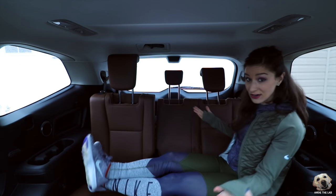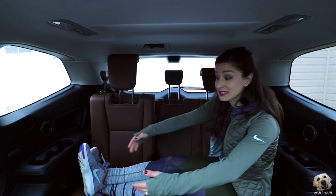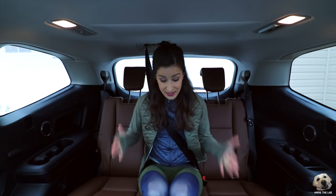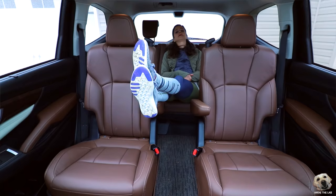I can also fit across the back seat with my legs fully extended, and there's still room. I tend to get car sick, so I drive everywhere, but this vehicle, you have really good sight lines to the front, so I even think I'd be okay if I had to ride back here for a little bit.